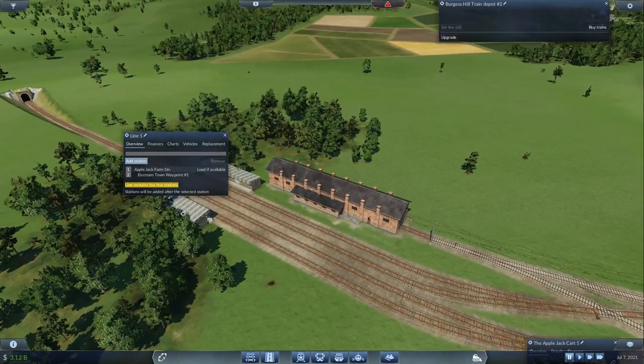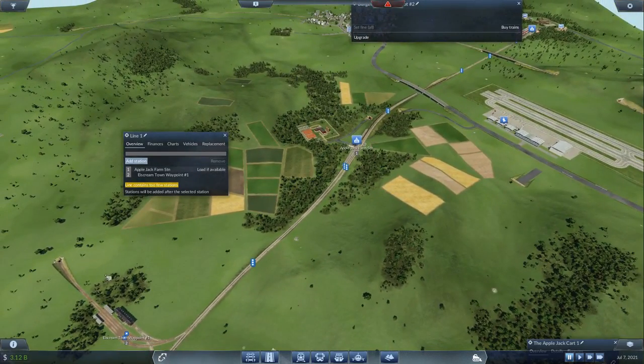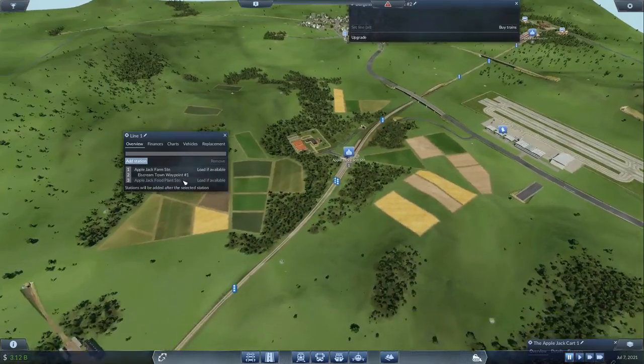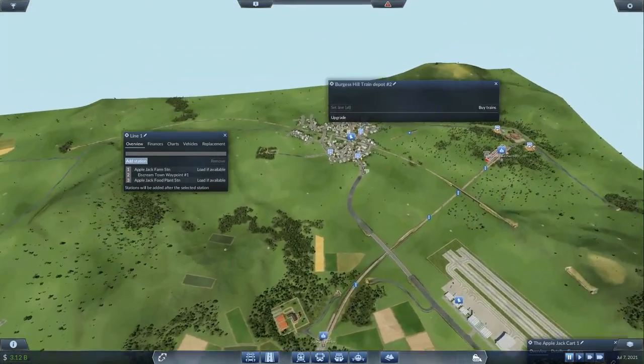I don't really want to put a station in here. So come down to that waypoint. What if I say go back to the Applejack? Well, go to this one. Alright, now will you do it? Hopefully, yes.